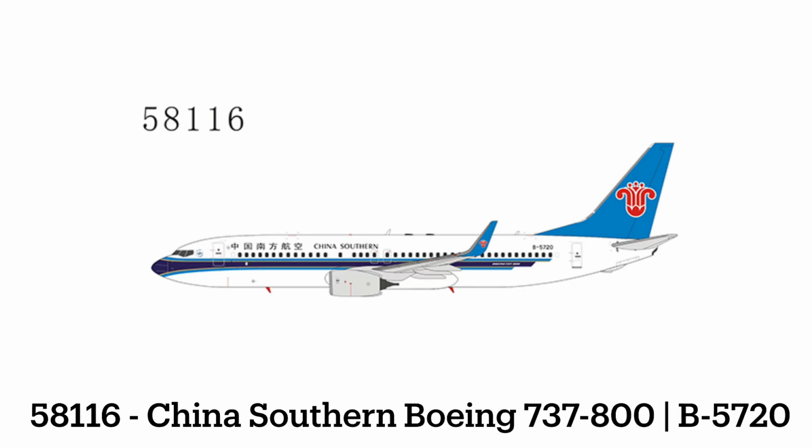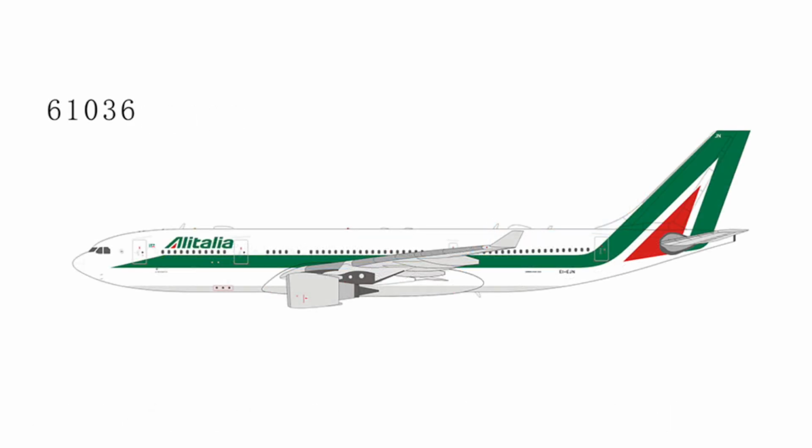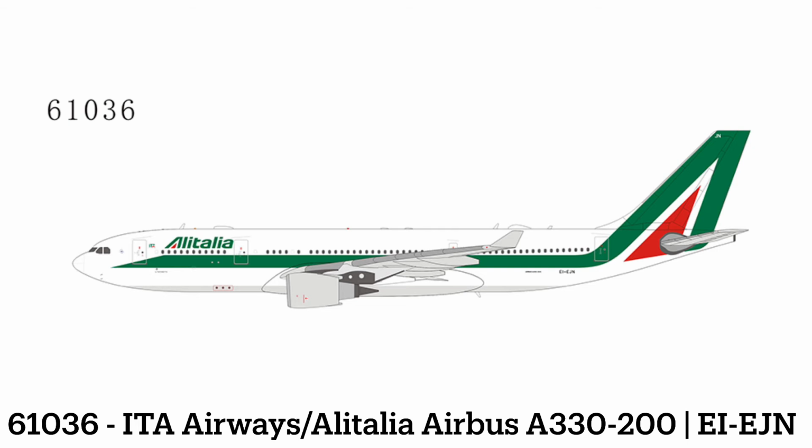The first one was Bravo-6069, and the second one is 5720. For the A330s, we have 61036 and Ita Airways A330-200. And for those that don't know, this is kind of like a rebranded Alitalia. That's pretty much all it is.